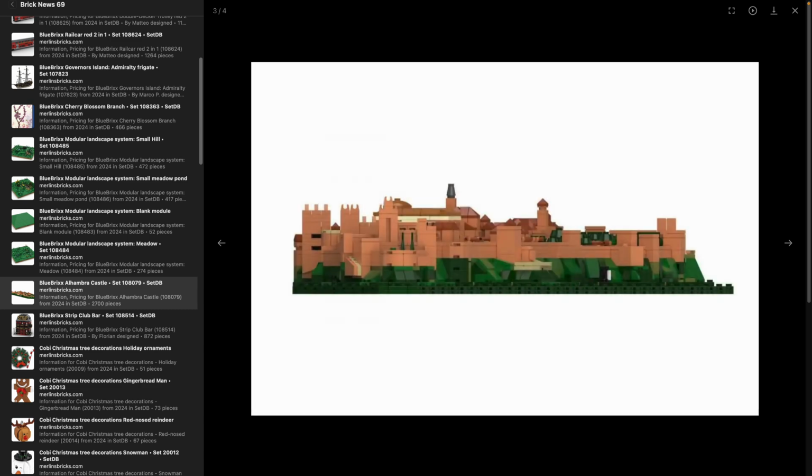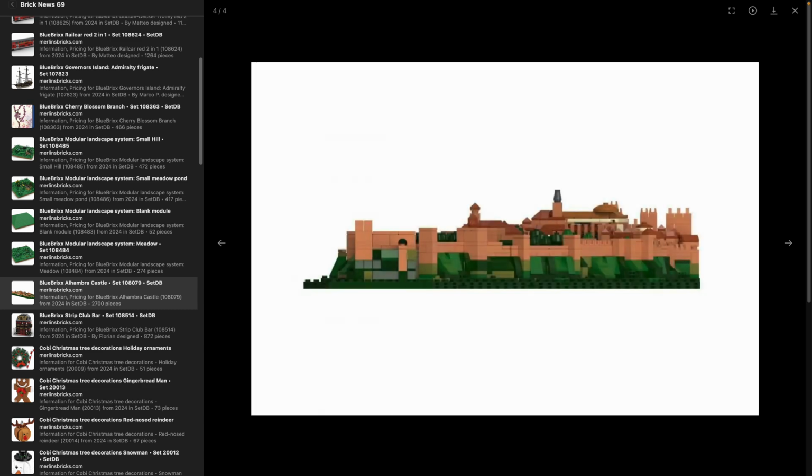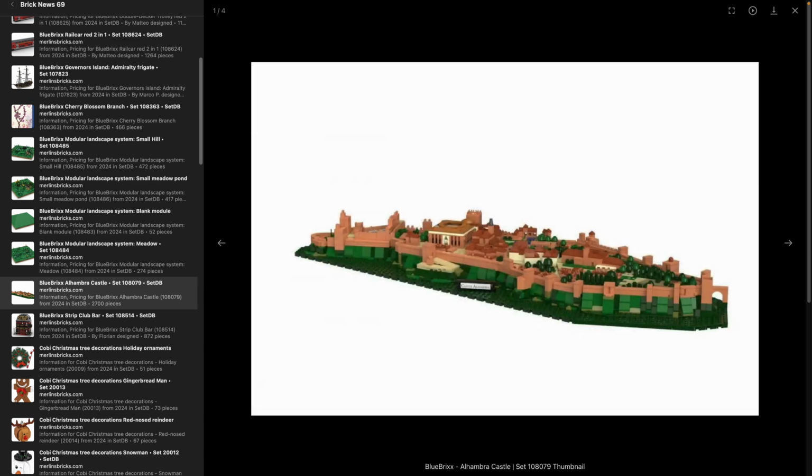I mean, again, as is typical for BlueBrixx, the pictures are a bit problematic, not very detailed, not high resolution, but I guess you get the point, right? I'm not sure if I like this dark green base. It looks quite simple.